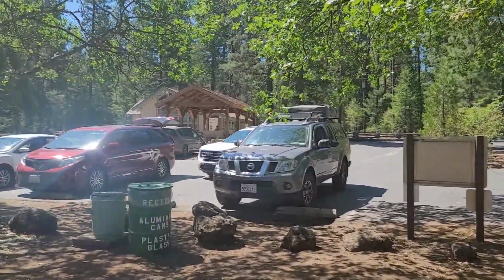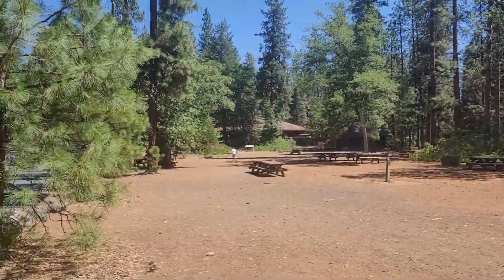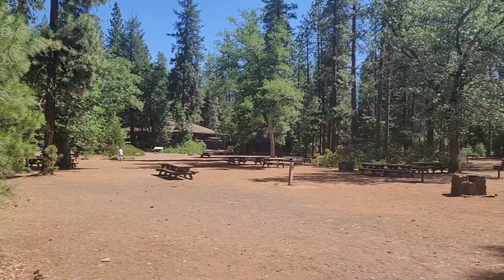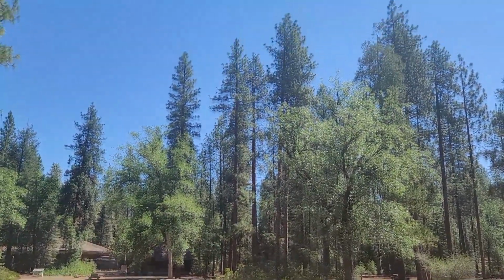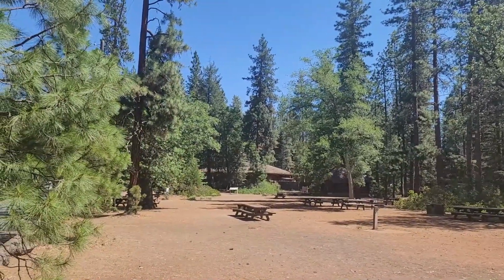So I'm just showing you around the visitor center. Heads up, 10 bucks for the car. If you have a senior in your family, it's $1 off at $9. And if my thing works, that'd be great. Cool. Actually pretty nice here, if it wasn't for the heat.